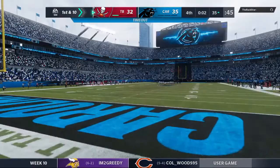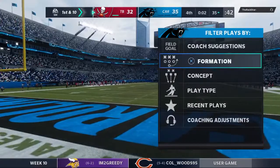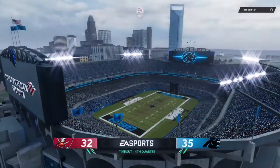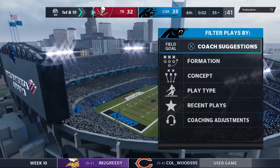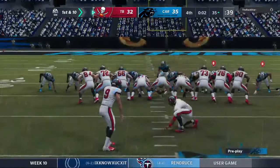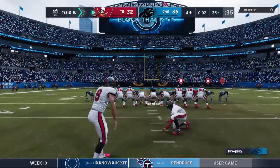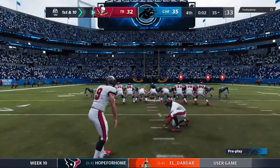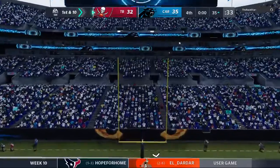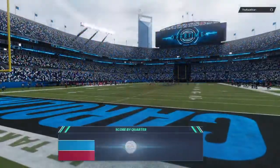Here's Matt Gay now for the Bucs field goal. And we will get a timeout with 2 ticks left. Here's Gay for the Buccaneer field goal, with 2 seconds left in regulation, this to force overtime. And this one is right through. And this game is tied.